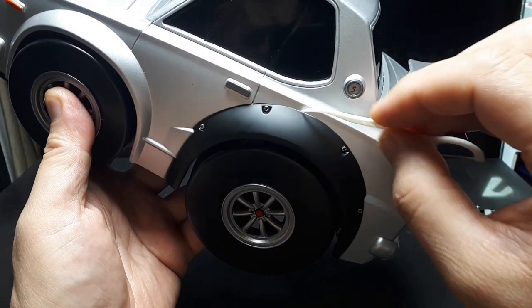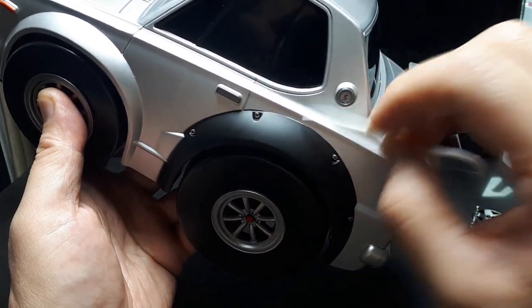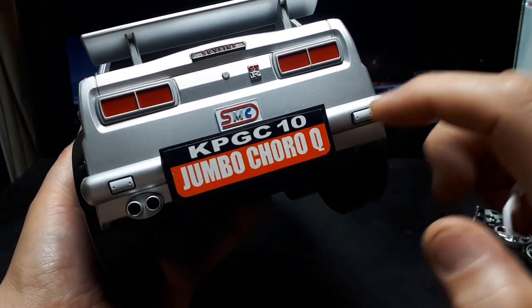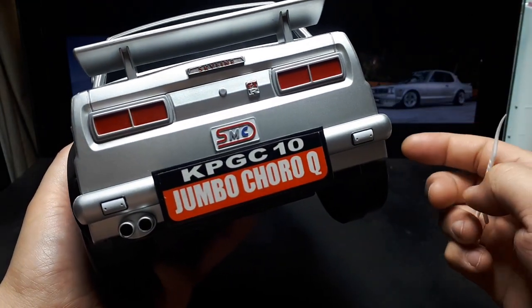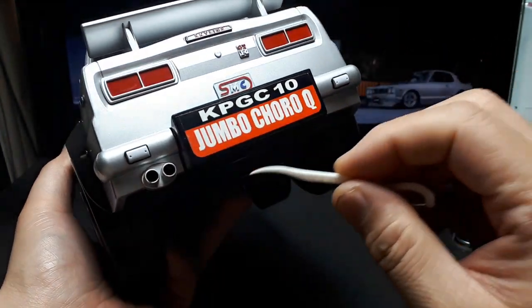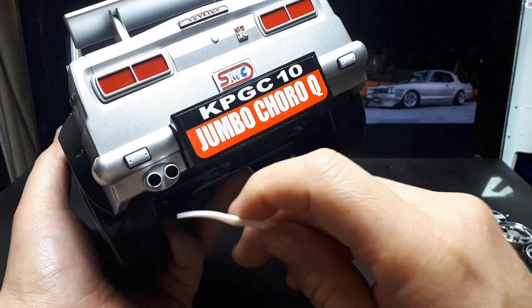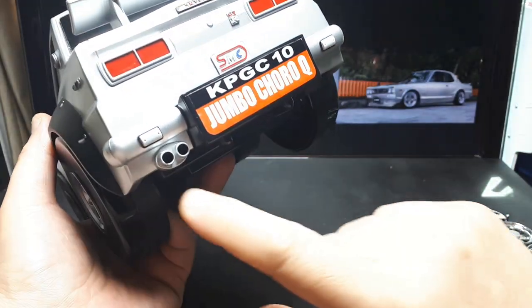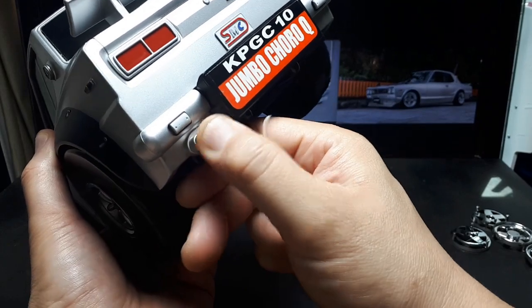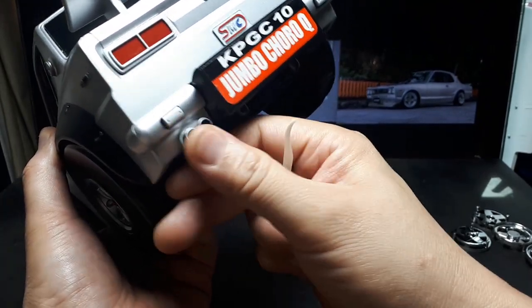And in fact, it's actually not perfect here from ChoroQ. So I just left that alone so we know what it is. And then I added my little SMC license plate, and I added the Skyline badge up there. I added some black paint into the exhaust tips. Looks a little sloppy, but yeah, I'll take a Q-tip and, well, hold on, let me just clean that up right now. It's just Vallejo acrylic paint, so.